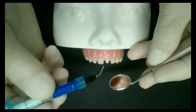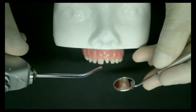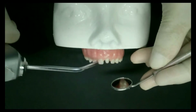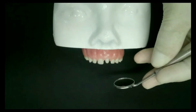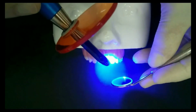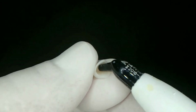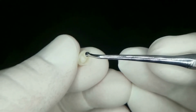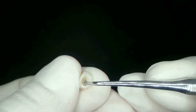Next, we apply the etching agent. Then we wash and dry. We apply the bonding agent, and photopolymerize as with any resin restoration. Now we proceed to fill the inside of our crown with a resin of regular consistency. We pack it with a ball condenser so that it is well adhered to the internal surface of the crown.